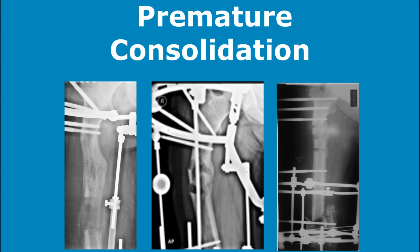Hypertrophic bone can often be seen in femur lengthenings, in achondroplasia in younger children. Here are 3 examples of patients who had multiple episodes of premature consolidation in the femur because of the complete envelope of muscles and rich vascularity.